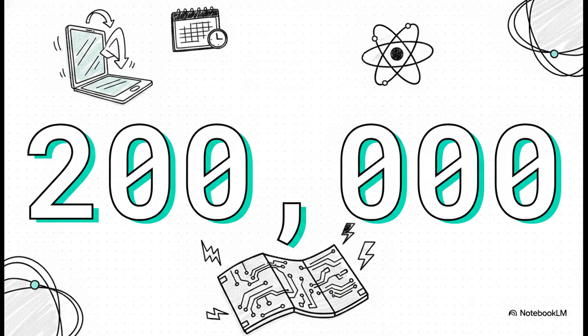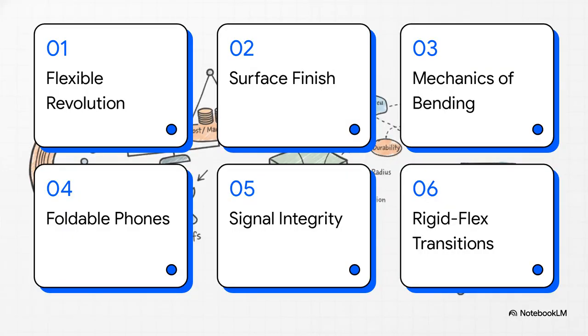To put that crazy number into perspective, surviving 200,000 folds is basically the equivalent of opening and closing a phone 100 times a day, every single day, for over 5 years. Achieving that kind of extreme dynamic folding without a single electrical failure requires an absolute mastery of both physics and chemistry. To understand exactly how engineers pull this off, here's our roadmap for today.